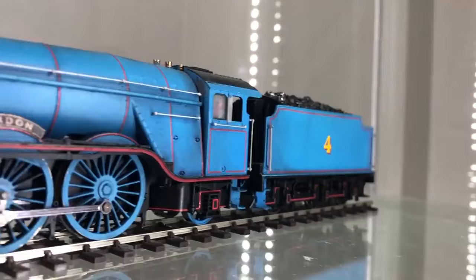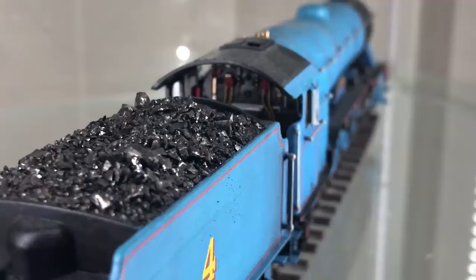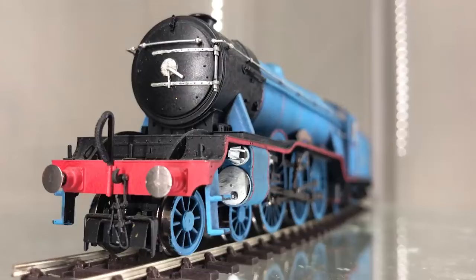So that's it for Gordon. One of my favorite models for sure. I can't wait till I have a full circuit layout again so I can give this guy a solid run-in. I can just tell he's aching to stretch his wheels.